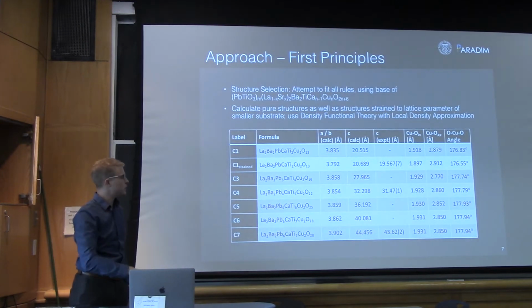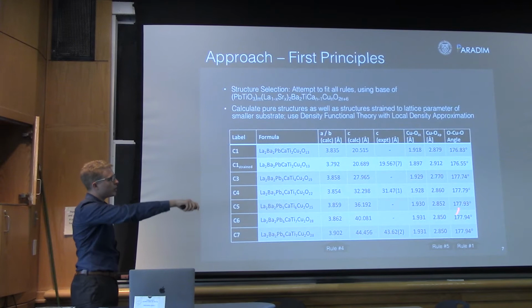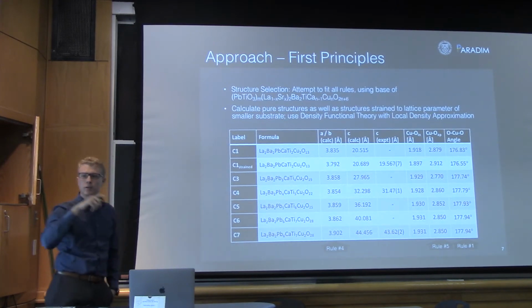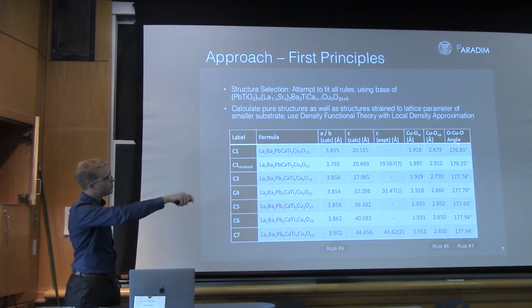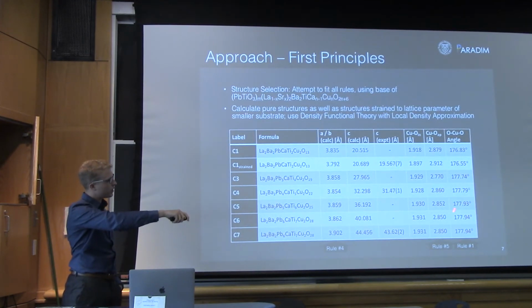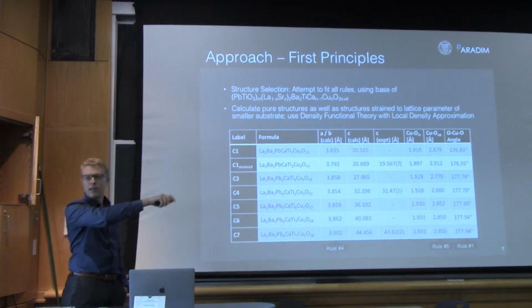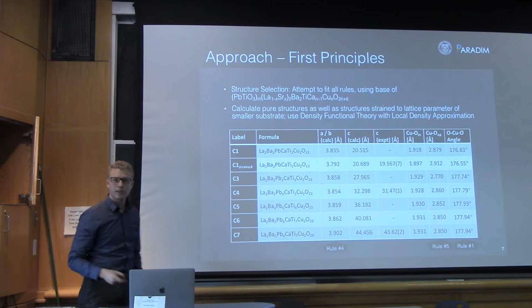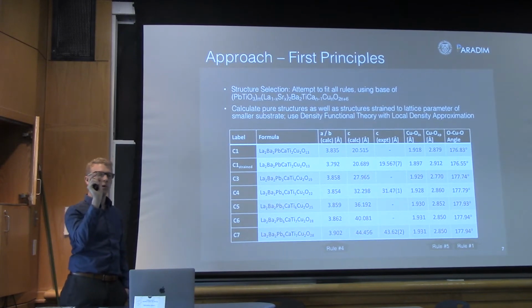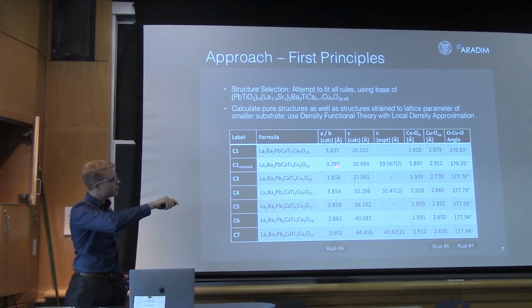I know there's a lot of information here, so I'm going to highlight again those 3 rules I brought up before. Rule number 1 over here, that oxygen-copper-oxygen angle, required that it was 180 plus or minus 4 degrees. And as you can see in all of these calculations, 176.55 is about the smallest or the worst angle. Everything is within that plus or minus 4 degrees. Rule number 4 over here, that you had to have the lattice parameter be less than 3.85 angstroms. Actually, most of these fail except for the C1 strained.